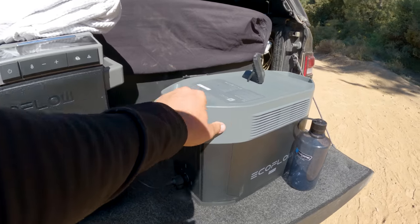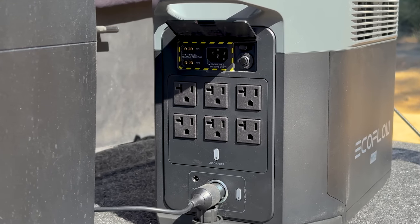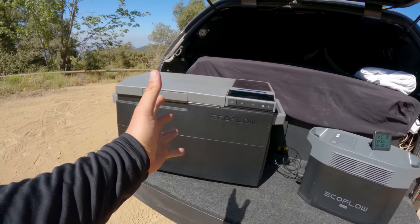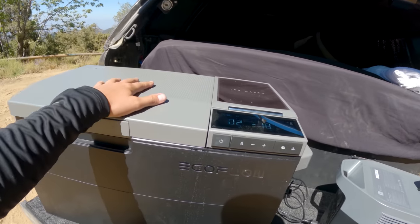And if you've seen any of my truck videos, you will know that I have its much, much, much bigger brother in the truck in the form of the Delta Max 2, which is huge. You could literally power a house with it. I have it being powered by solar panels and the AC outlets in my truck, and that powers my fridge and gives me absolutely unlimited power when I'm on the road. I actually used that to charge this before this trip.